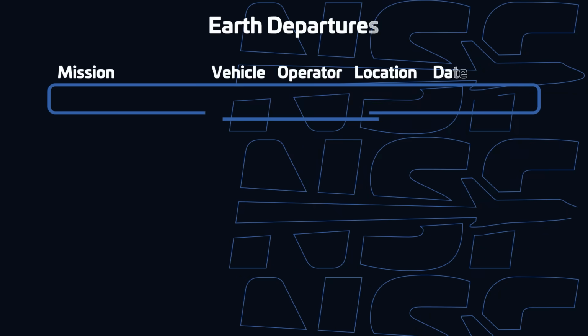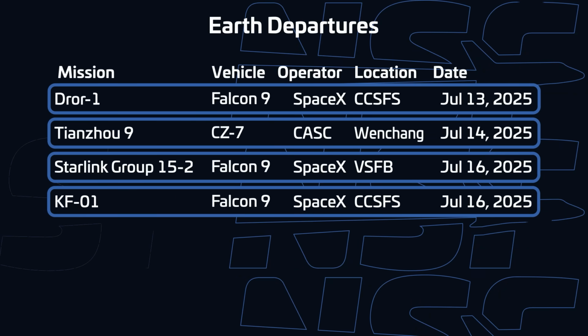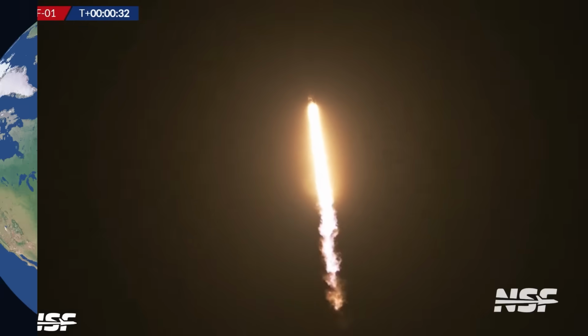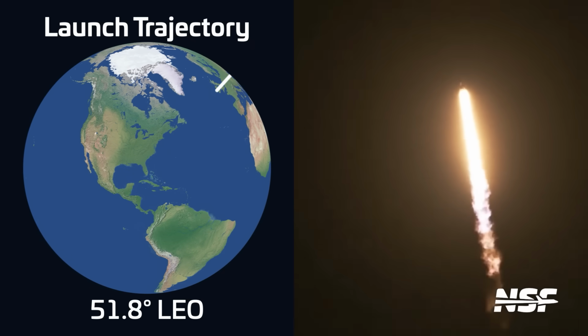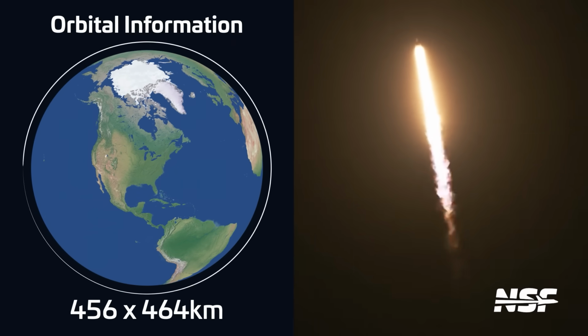Now let's take a look at the space traffic of the week and see what's coming up next week in spaceflight. As always, Falcon 9 launched some internet satellites this week, but only one of them was a Starlink mission. The other carried a batch of satellites for Amazon's Starlink competitor called Kuiper. And that raises the question, why is SpaceX helping the competition?